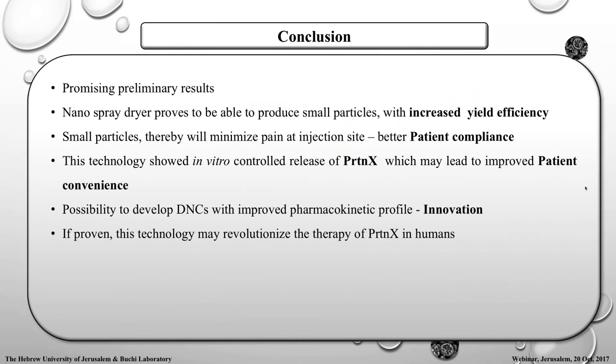So in conclusion, I can say that the technology we are using, solid nano in nanoparticle, has shown promising preliminary results. The nano spray dryer we have used, the Buchi B90 HP, has been able to produce small particles with increased yield efficiency compared to the previous Buchi B90. Thereby we can conclude that the small particles produced by the B90 HP, below 2 micron size, will definitely cause minimal pain at the injection site, and that will give us better patient compliance.